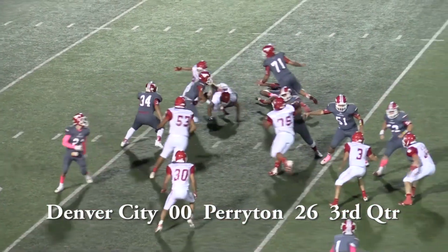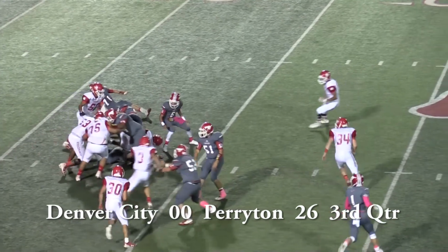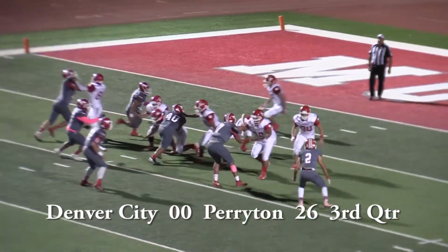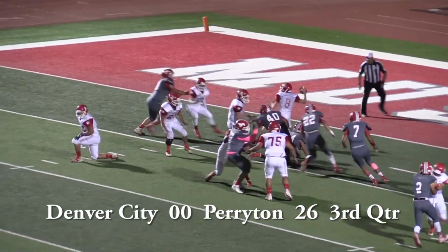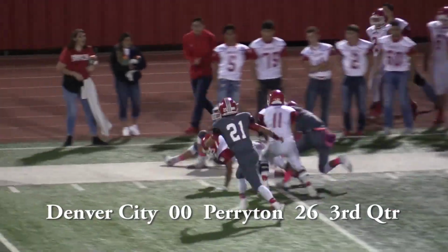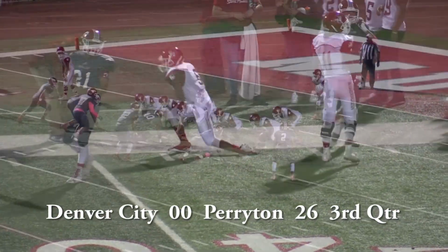Yeah, I think the back judge came up and said that he was down because Perryton came out of that pile with the ball. Davis stumbles in the backfield but is able to find Juarez at the 32-yard line. That's good enough for a first down.